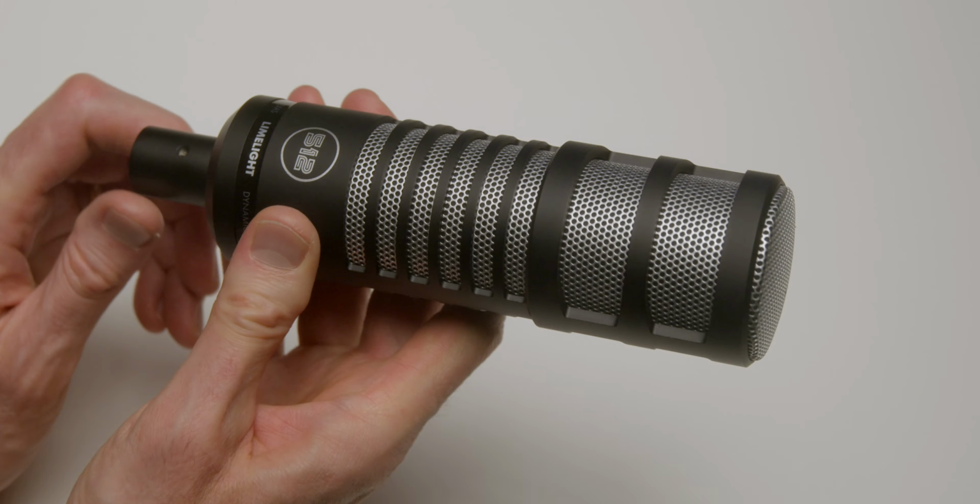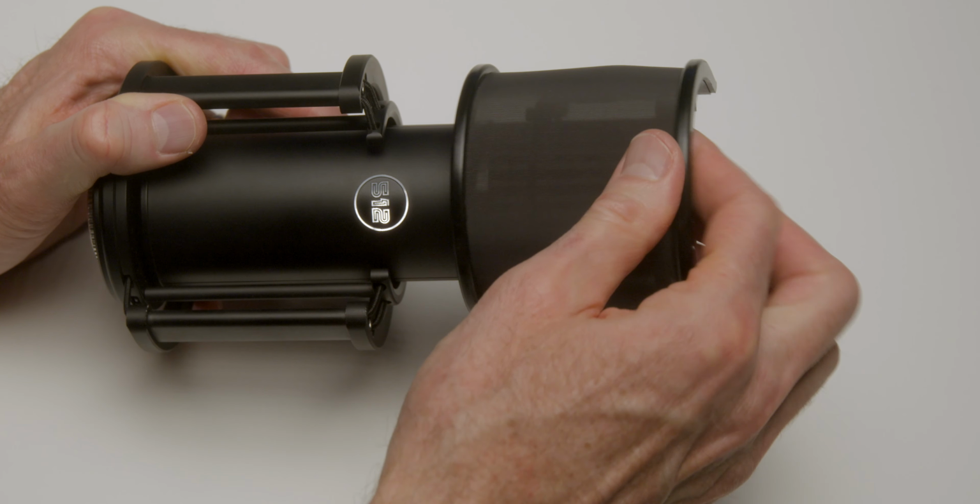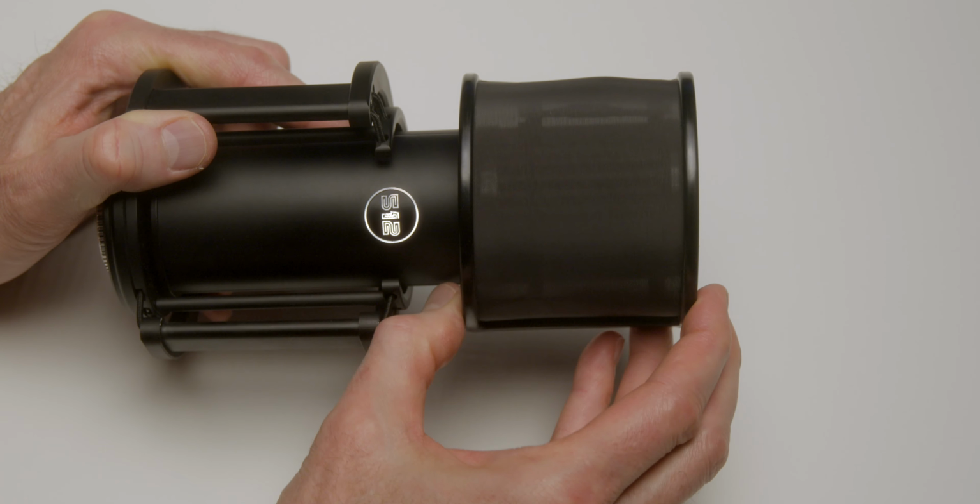How do their grills and pop filters do at preventing plosives, that odd booming sound you sometimes hear when someone says the letter P or B directly into the microphone at close distance?